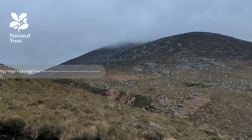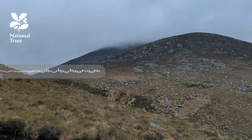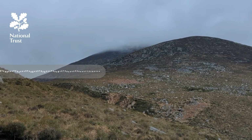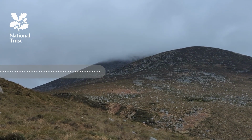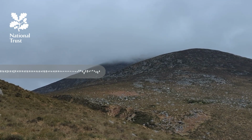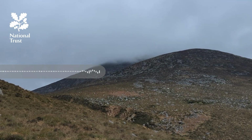But it's a very slow process. Peat forms at something like a millimetre a year, so you can imagine the length of time it takes for any sort of depth of peat to accumulate. But over time that forms a thick blanket over the landscape, which is why we call it a blanket bog.